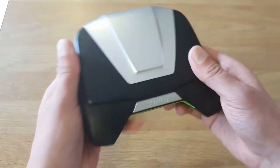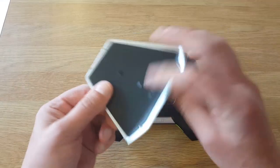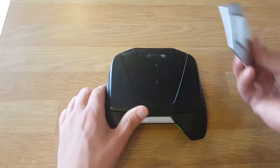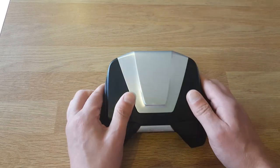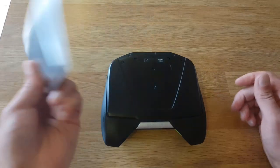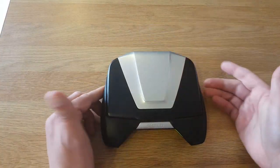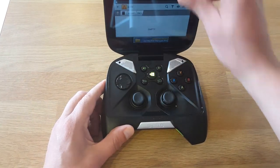Flipping over the front. Now this thing here doesn't serve any purpose other than it's actually got a kind of magnet and it just locks into place. You can actually buy, or at least you could buy, different versions. So you could have a blue one if you want, if that takes your fancy. But it doesn't do anything other than look nice. And you push it up like so.